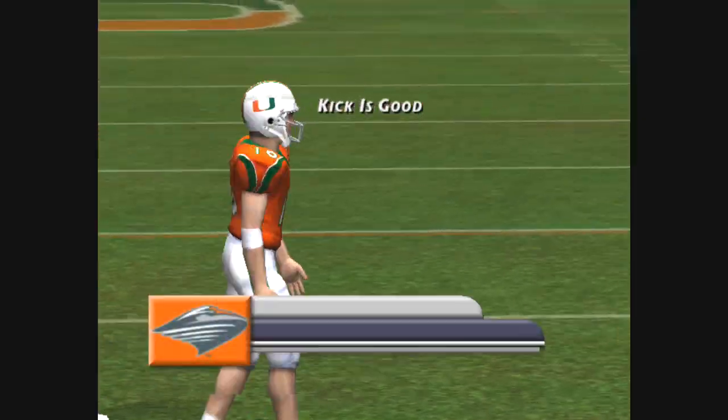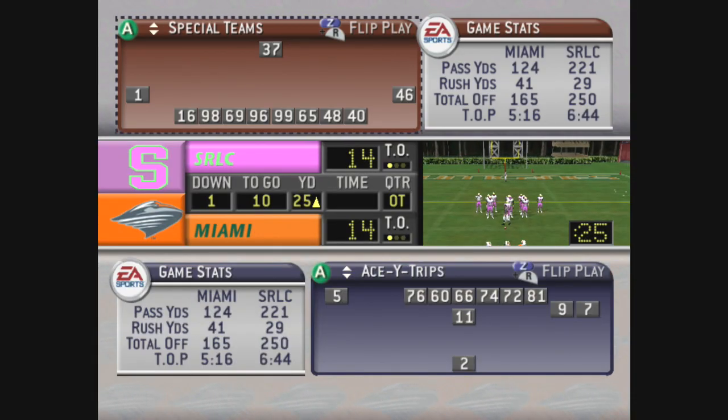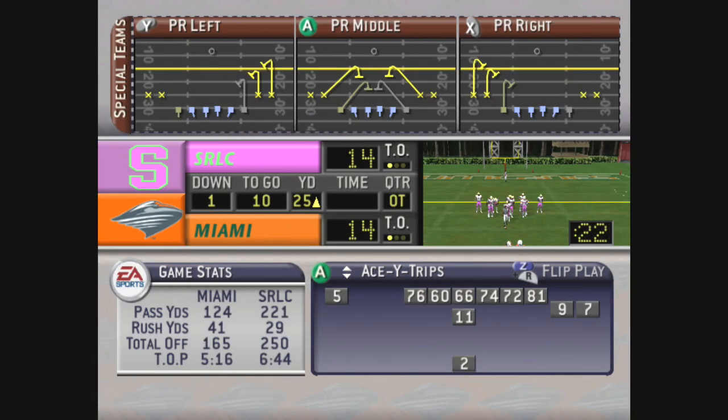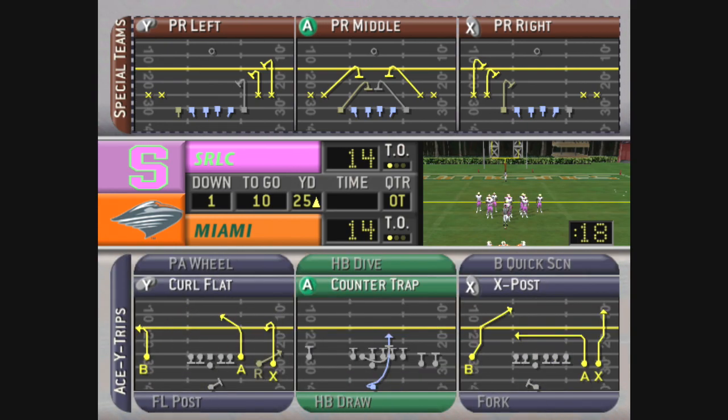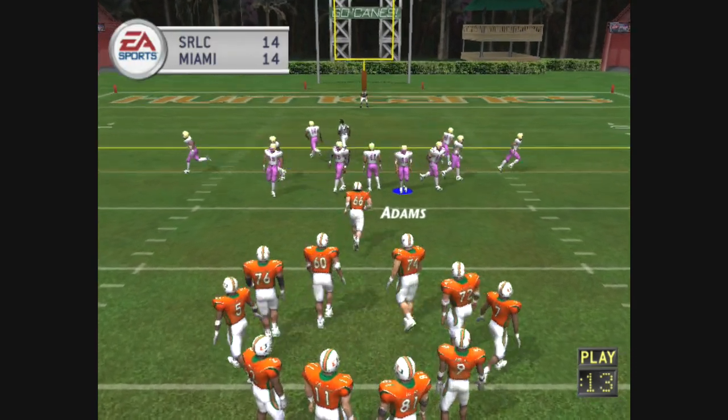And he tacks on the extra point. We've got a dandy here, folks. We're heading to overtime number 2. It's first and 10, ball on the 25-yard line.